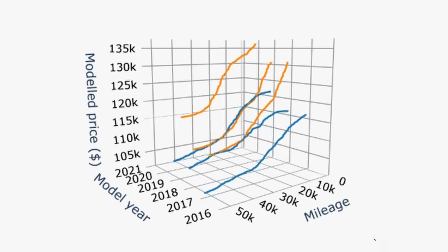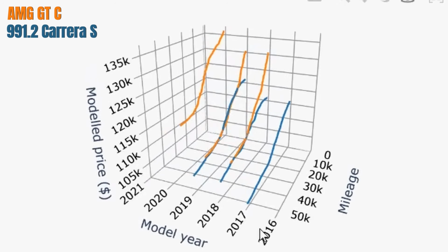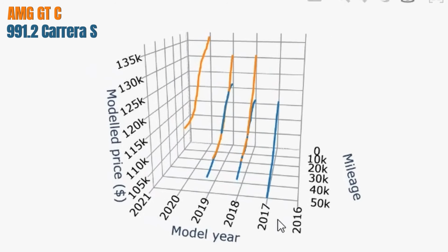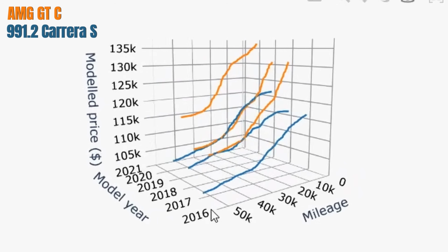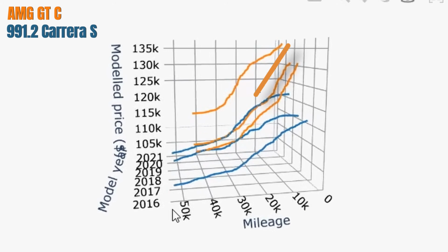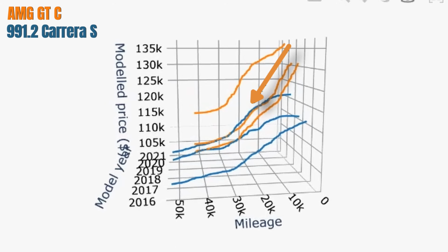Over here we have now the mileage, the model year and the price. And I hope that this comes across on video. If we look at the cars for model year 2019 and 2018, we can see that the depreciation curve is much steeper for the AMG GTs than for the Carreras. And this especially applies to the first 10,000 miles. GTCs start to fall immediately, while 911s only start to fall significantly after 10,000 miles.